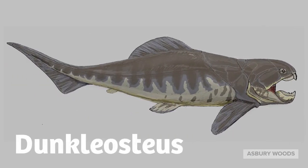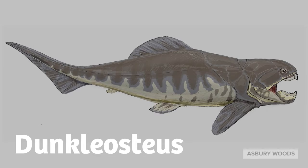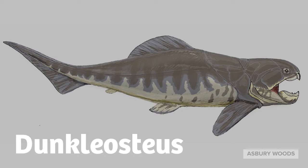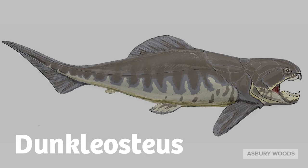Patrolling the Devonian Sea was an apex predator, the Dunkleosteus. This ancient fish was not like modern fish today. Likely slow, but a powerful swimmer, it had a hard, bony exterior. Rather than teeth, the Dunkleosteus had two pairs of sharp, bony plates in its mouth used for crushing prey.